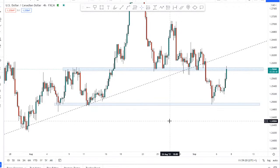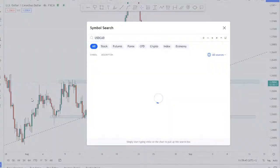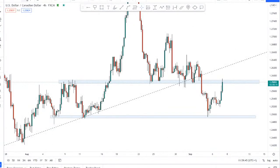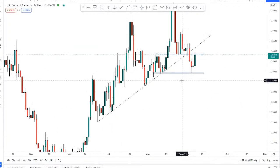But yeah, USD CAD, I'm looking for those sells, but the only problem I had with it is because I think we might be seeing some more CAD weakness, which means USD CAD could be moving up, and also more US dollar strength, which also means USD CAD could be moving up. So in terms of currency strength, it's not looking the best, but from a technical point of view it looks really good, because we've broken through this trend line here on the daily.